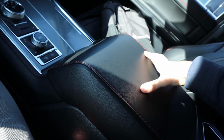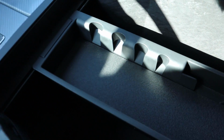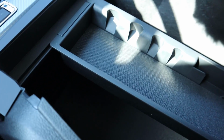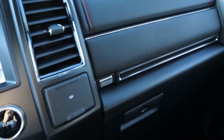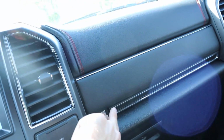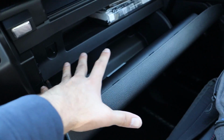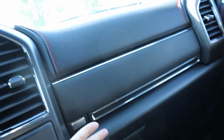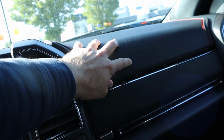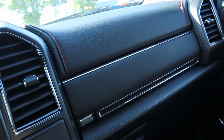Now right here's our whole center console again with the red stitching, and if we open this up, you can see that there's a decent amount of storage space in here. This is like an identical setup to what is in the F-150s essentially. And then if we go over to the glove box, you actually do get a dual glove box if I figure out how to work it properly. Anyways, you can see that there's a decent amount of storage, and I'm glad that they gave you storage on the top and on the bottom. More of the red stitching with the leather up top, and the glove box also has leather on the front of it, which is a nice little touch.